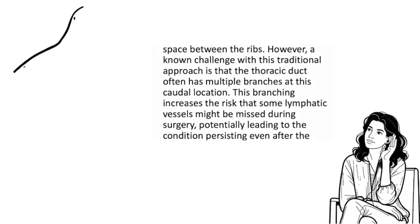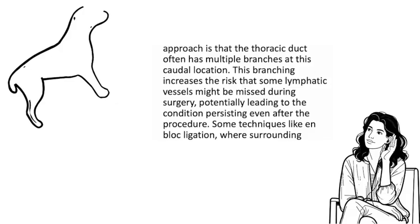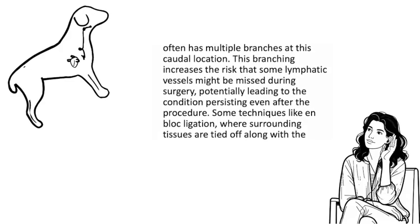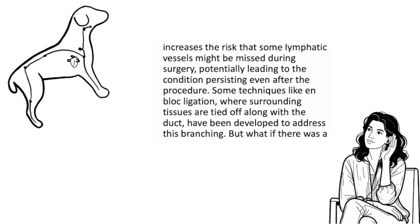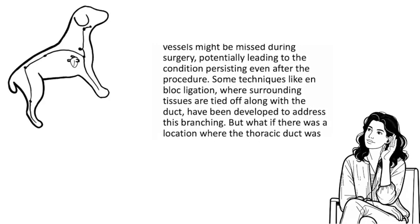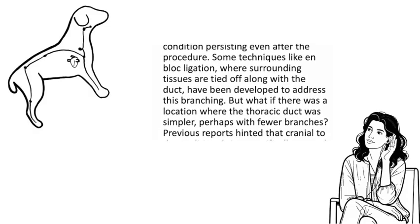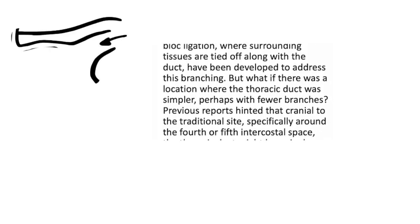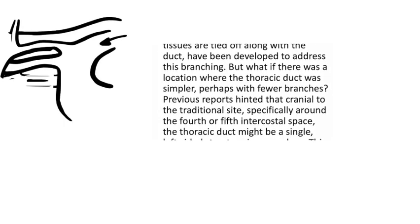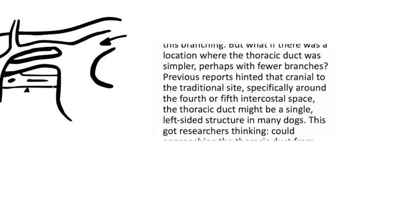However, a known challenge with this traditional approach is that the thoracic duct often has multiple branches at this caudal location. This branching increases the risk that some lymphatic vessels might be missed during surgery, potentially leading to the condition persisting even after the procedure. Some techniques like en-bloc ligation, where surrounding tissues are tied off along with the duct, have been developed to address this branching. But what if there was a location where the thoracic duct was simpler, perhaps with fewer branches?